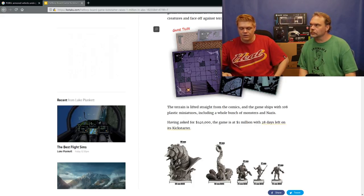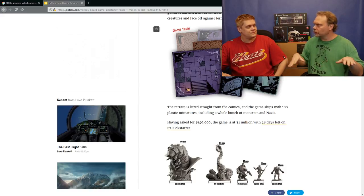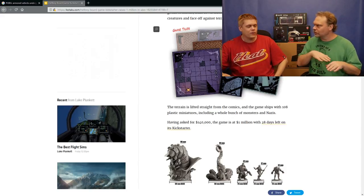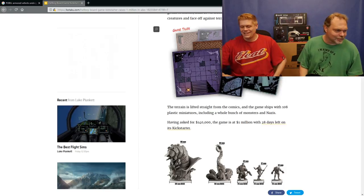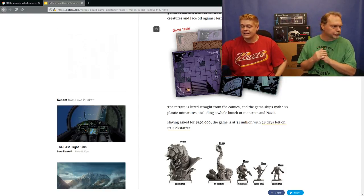And this is from Kotaku.com, by the way. The way the board pieces lay out, it almost looks like Catan with the board expansions. I'll take your word for it. I don't know. That's fair enough. But the detail on the pieces looks pretty cool, too. It does. It looks really nice.